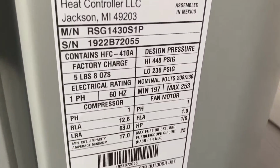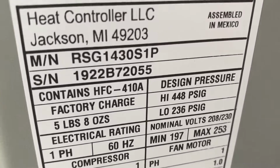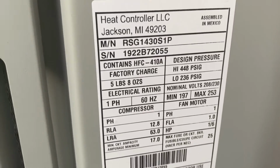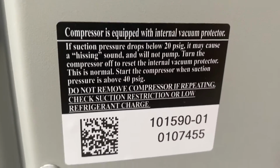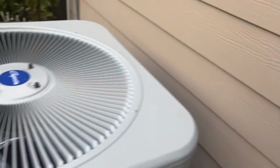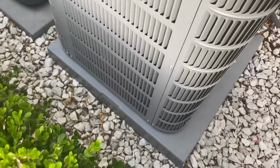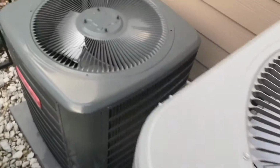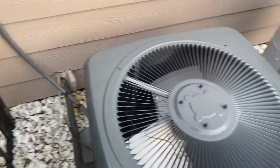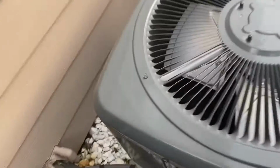Here is a Comfortaire that we installed. 2022 14 SEER from February. It's a 2.5 ton. It does the downstairs unit. And then here's the upstairs 2-ton Goodman. Both are straight air conditioners.